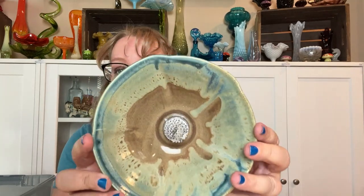Well, let's see. I did pick this up, which needs a little bit of love. I think someone used this as a candle warmer. It was $1.99 and it is signed, and it's this beautiful art pottery piece, and it's got a flower frog in the center.